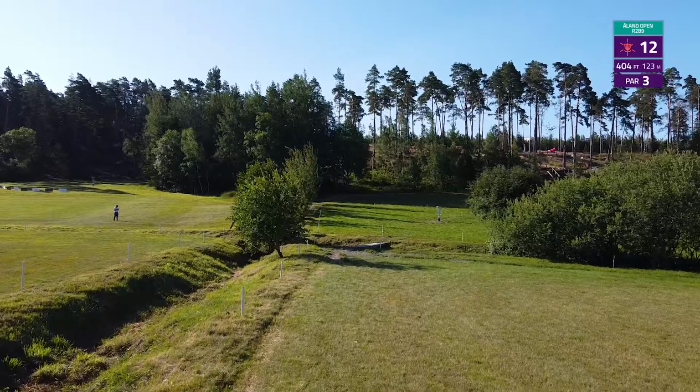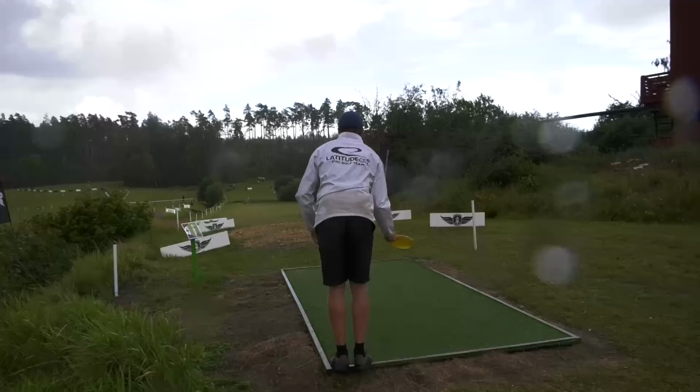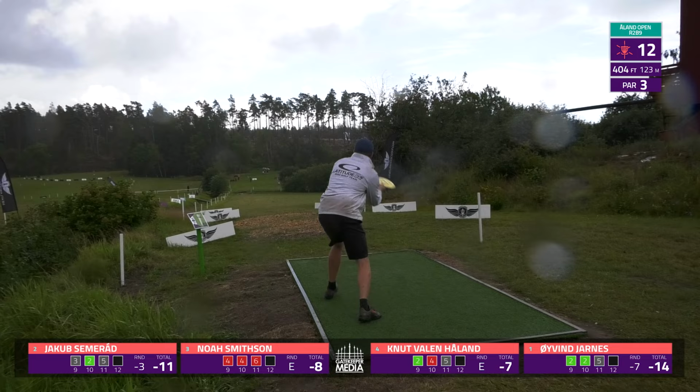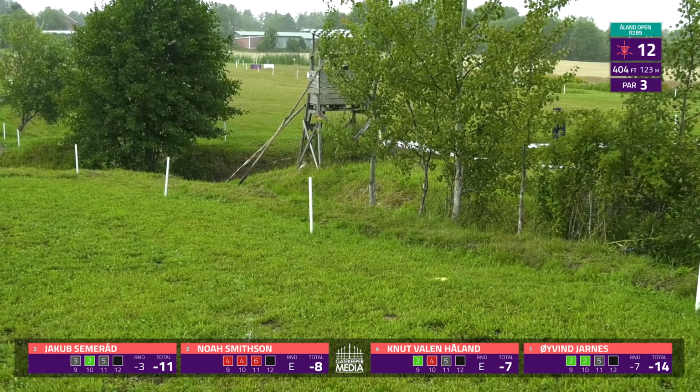Slight downhill. We have OB over there to the left, and then this little OB ditch here right before the green could come into play. Some people might go big hyzer over that tree there to the right. Some people might go big forehand. That needs to hook up. Oh, wow. Luck box. Oh, wow.